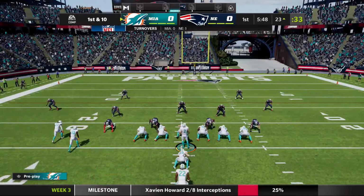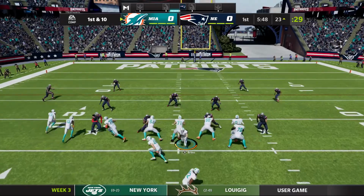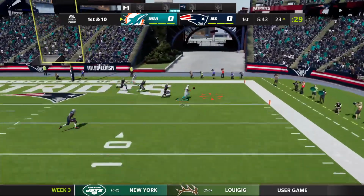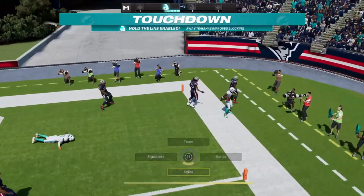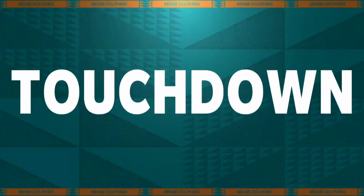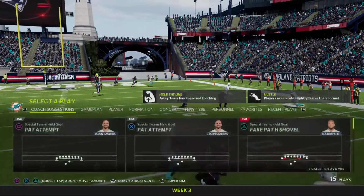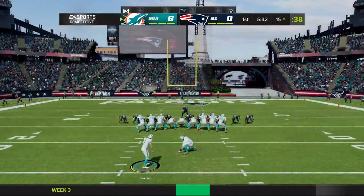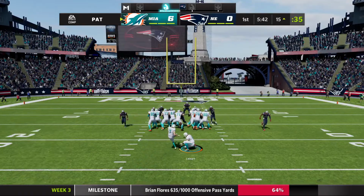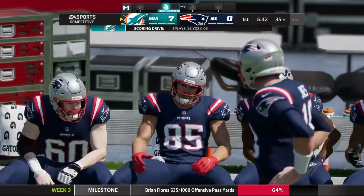Let's go now. 19, Tiger, 19, Tiger. They'll come out throwing here on 1st down. Sliding out of the pocket, and that is caught. Touchdown, Miami. Tyreek Hill, his 3rd touchdown now on the year. And the Dolphins are going to take a first-quarter lead. Jason Sanders now for the extra point. And that makes it 7-0 Dolphins.